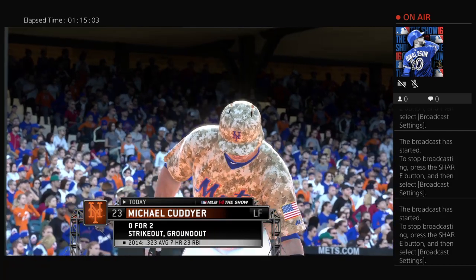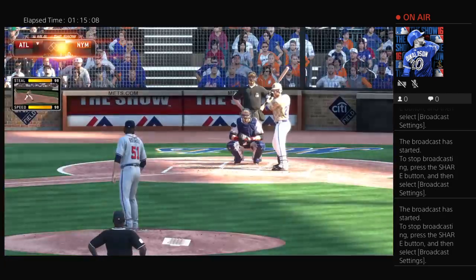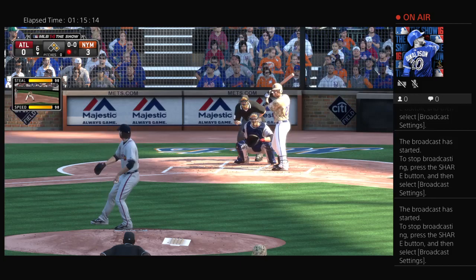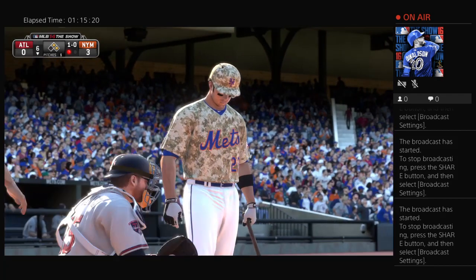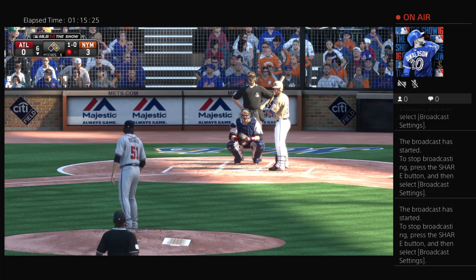Michael Kadire will be his first assignment here as he'll face him with runners at first and second and 1 gone. And that's inside for a ball, 1-0. Well, that's a pretty good spot to try and lock him up inside, but he can turn on that location if that's out over the plate.